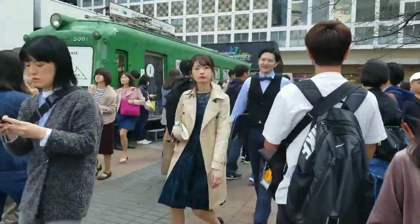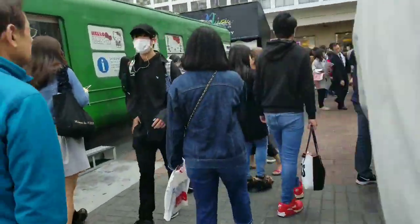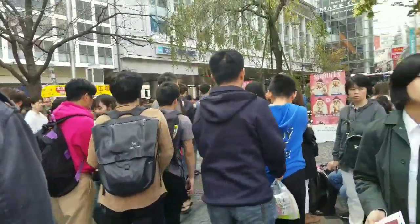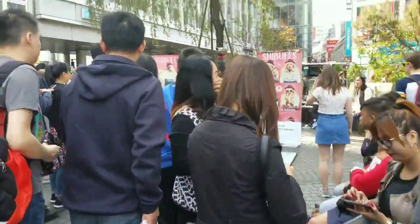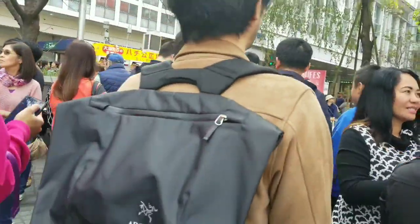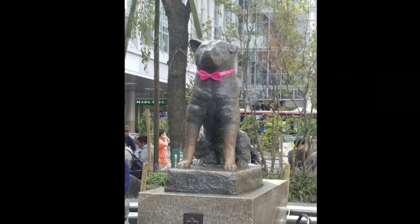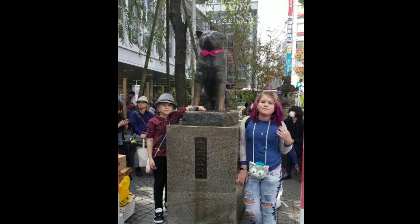The green bus is your information stop, if you need information, that kind of stuff. Tourist information. And then you just kind of crowd in and get a picture with Hachi. We're going to turn you off so we can get a picture. Alright, so we're ready to go across Shibuya again. Here we go, we're going to town.